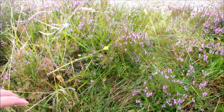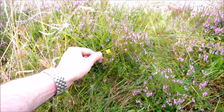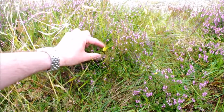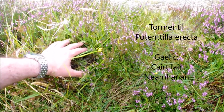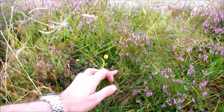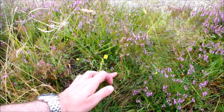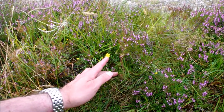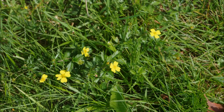Let's have a look at some of the lesser known plants now that we can find around the moor. This little yellow flower that looks almost like a miniature buttercup is tormentil. In Gaelic, it's called Neatharan, or sometimes Cairt-làir. It's actually a member of the rose family, and it's very common in the summer, speckling the whole moor with its tiny little pretty yellow flowers. It was used in the old days as a cure for diarrhea and also for sore throats.